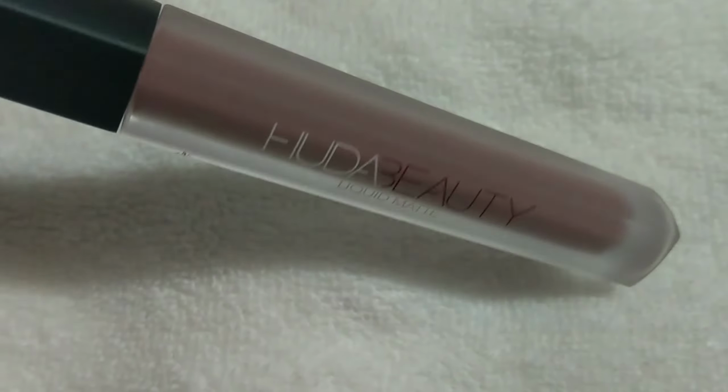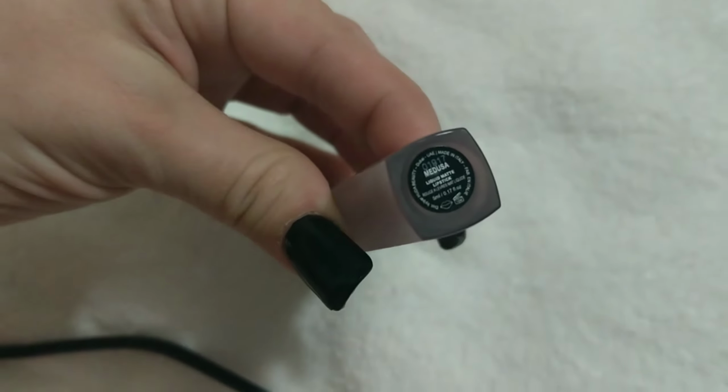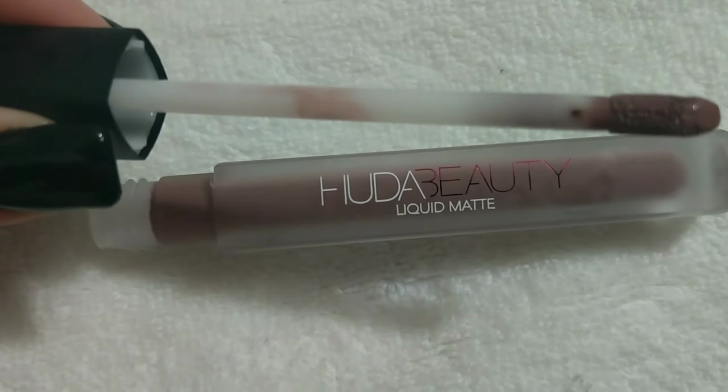We'll be using this. I received this Huda Beauty liquid matte. I have reviewed several of her lipsticks before. I'm very happy that I received a shade that I don't previously have, and this one is in the color Medusa and is a liquid matte lipstick. This is the full size.